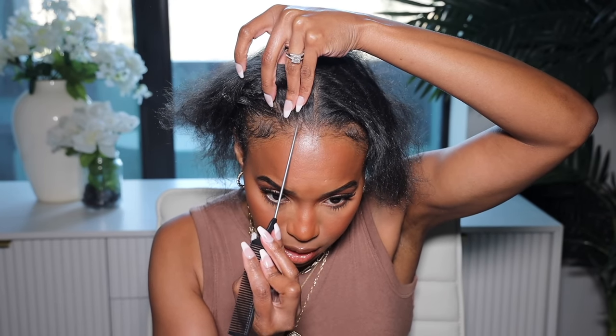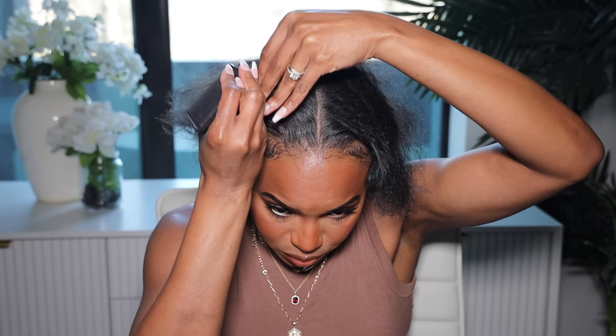Okay, so we're gonna let our hair out. Now I told y'all, every single time I wash my hair, I cut it. My hair is still pre-stretched and I'm telling you, day by day, it's getting healthier. So since we're doing the middle part, we're gonna start with the middle part and I'm going to part out a little section of hair.